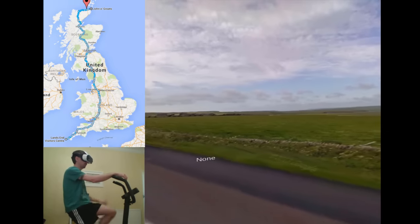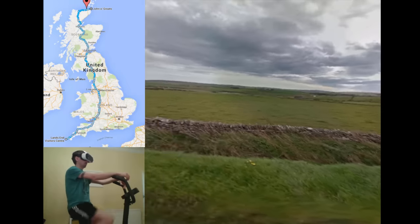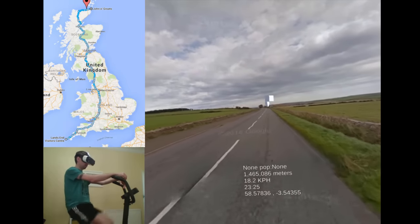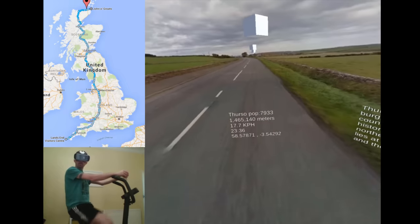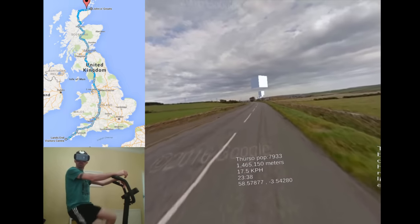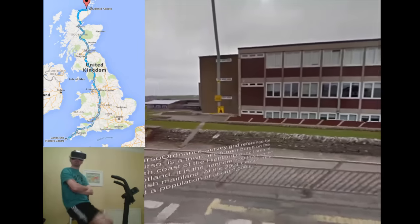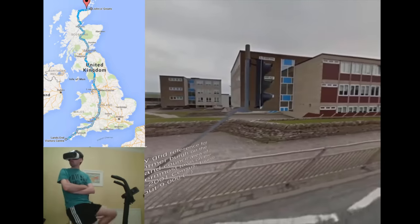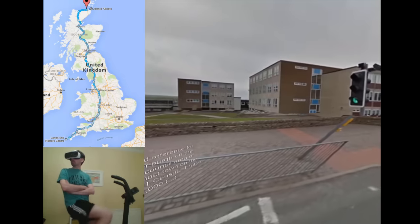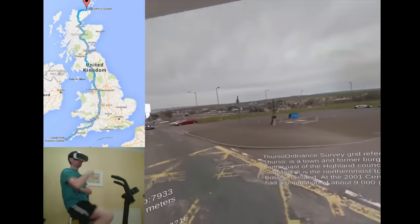Glengolly. We've just entered Glengolly. What a great name. And there we are, Thurso, population 7,933. It's the northernmost town of the British mainland. Well, there we go. You can't get any more north than this. I guess this must be Thurso Secondary School? The northernmost secondary school in Britain mainland? Oh yes. So there it is, all of Thurso, before your very eyes.